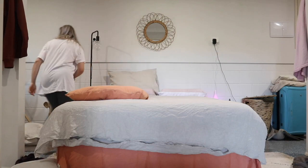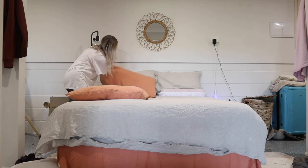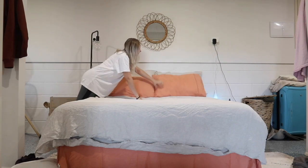We're going to be doing a general tidy up of the house, and of course we are going to be doing the bathrooms.